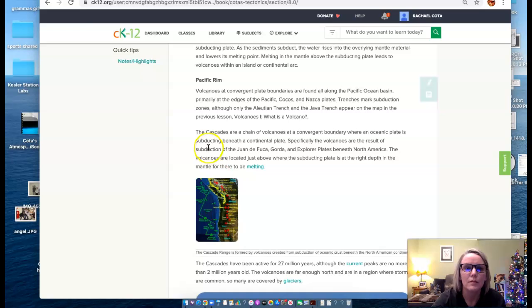All right. So it says on the Pacific Rim, okay, so the Pacific Rim would be anywhere along the edge of the big Pacific plate. So it goes from the western United States up by Alaska and then all the way down on the eastern coast of Asia and around. That is known as the Ring of Fire. And it's called the Ring of Fire because those convergent plate boundaries create a lot of volcanoes.